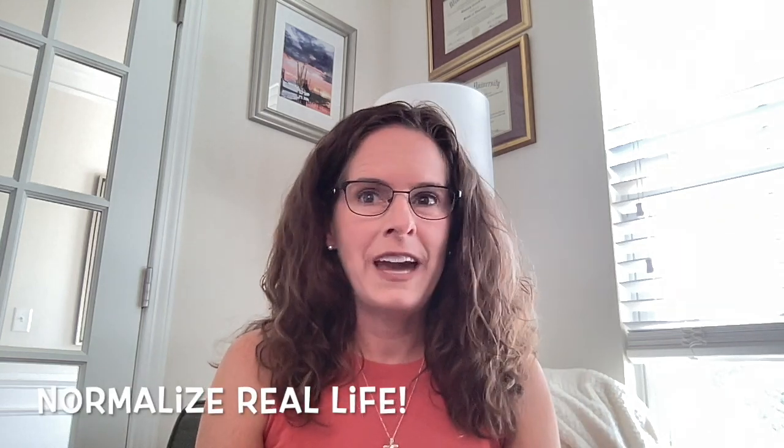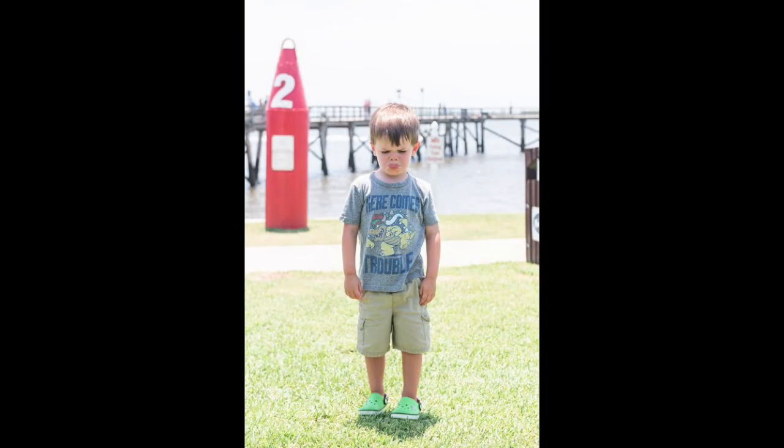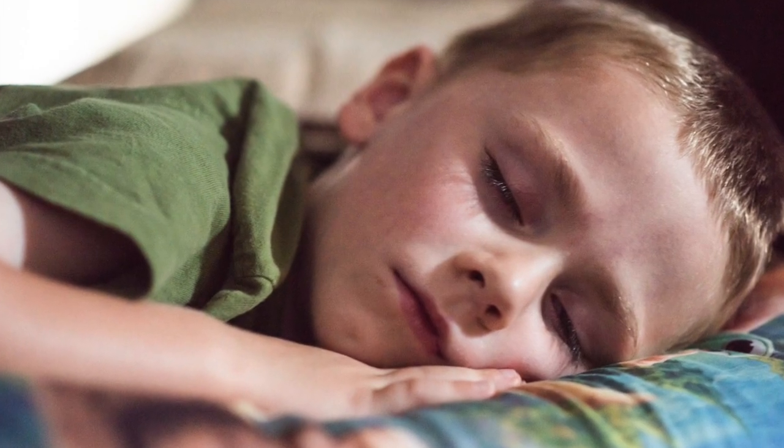One last thing, let's normalize real life over always having to be Insta worthy. Capture your kids doing everything. The little moments, the messy moments, the angry moments, the happy moments. Everything doesn't have to be perfect. And we need to stop pretending that everyone's life is perfect. Capture all of the moments, because those are going to be the memories that you treasure.